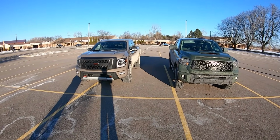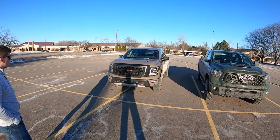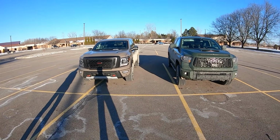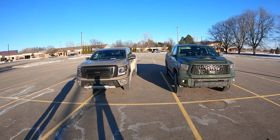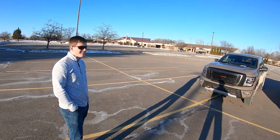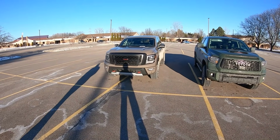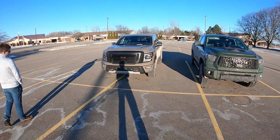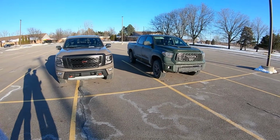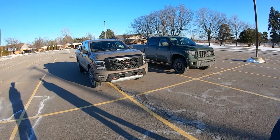One thing I really noticed, especially getting back into the Toyota, is it just feels cooler. Yeah, it definitely feels cooler. There's something about not only the actual driving experience, but also just knowing what you're driving. Yeah. There's just something cooler about thinking about a TRD Pro versus a Pro-4X. Well, here's the other thing too, compared to Nissan, Toyota has a much more American truck feel. Yeah, that's true.